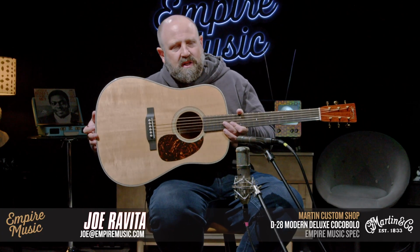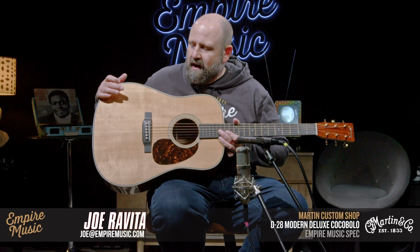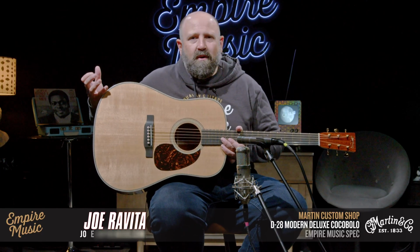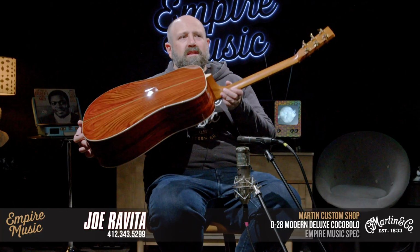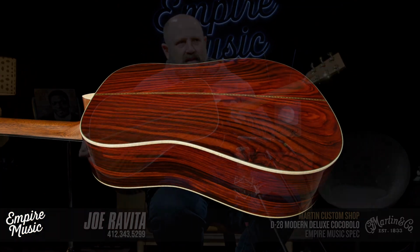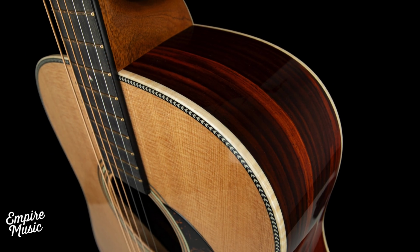An absolutely exquisite looking instrument. The torrefied top is always very warm and kind of brown, just mature looking. It's just gorgeous. I'm going to do Brent a disservice here and turn this around to show the Cocobolo. Look at that. He'll get you some beauty shots up there. I won't leave it up there long, but it is spectacular.